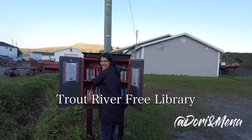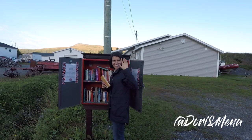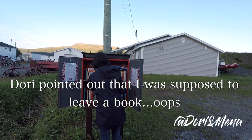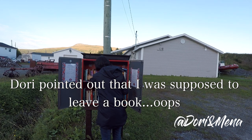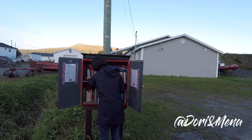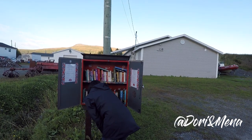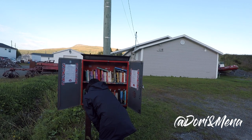You need a library card? No. No? No. This is my library card right here. So many books, so little time. Is there any book calling you? Not so far.